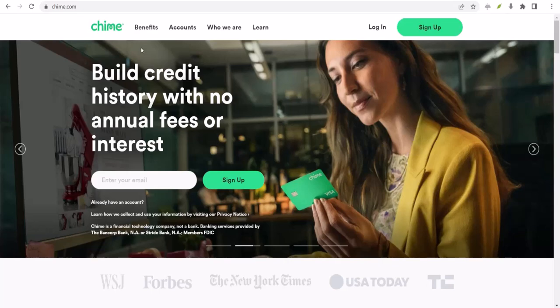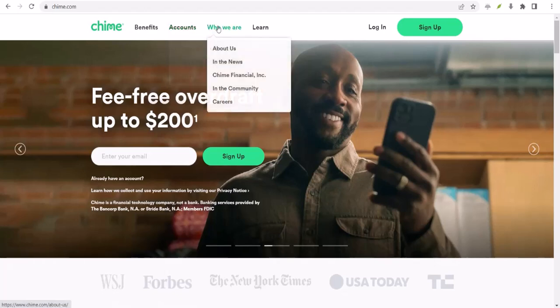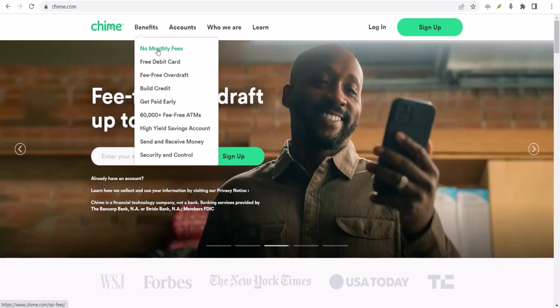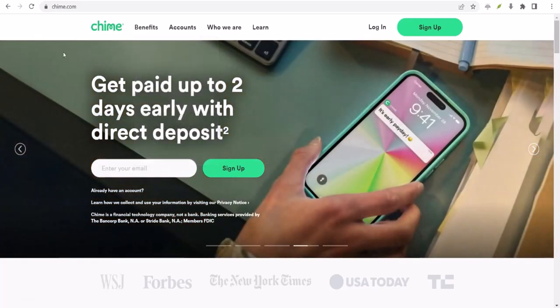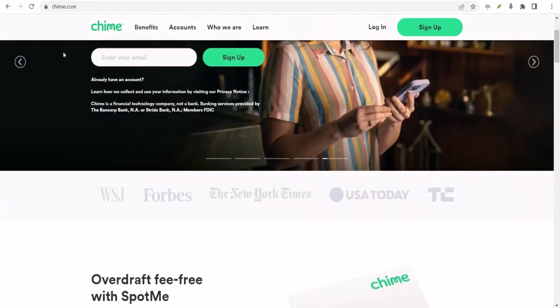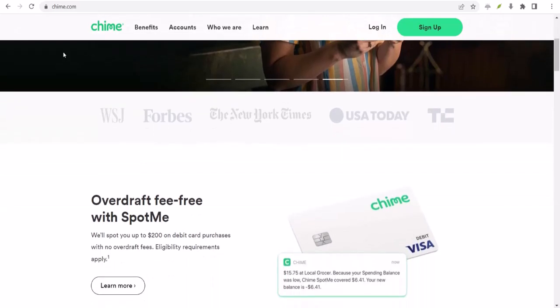Ever had that heart-stopping moment when you swipe your card, expecting a smooth transaction, only to be met with the dreaded insufficient funds message? And then, out of nowhere, a financial superhero named SpotMe swoops in to save the day. But what if I told you this hero isn't always around? That's right, you might be wondering, can you actually lose SpotMe on Chime?